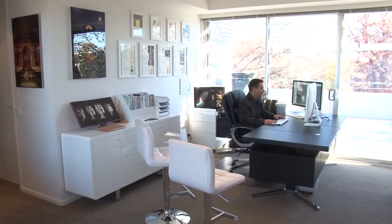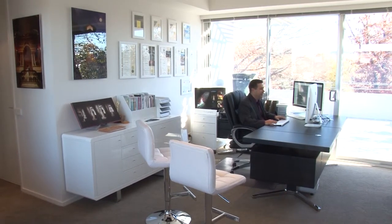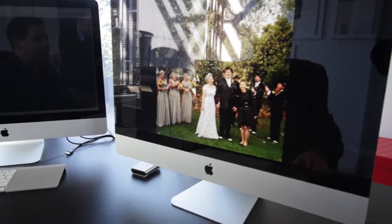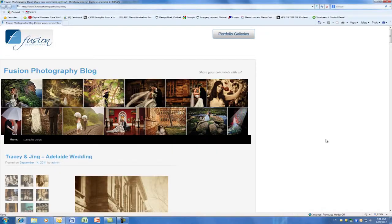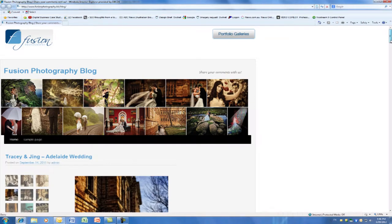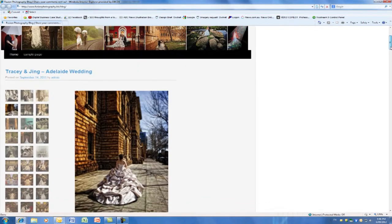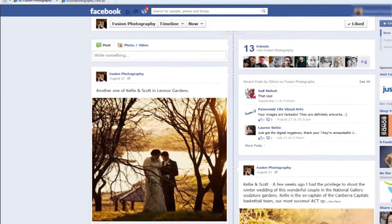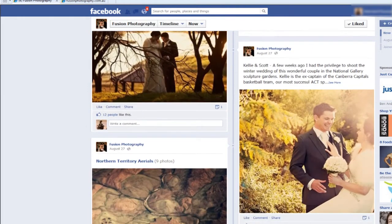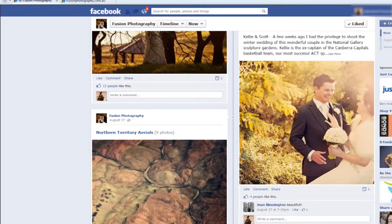Whether that might be uploading photos to clients' galleries, it might be putting some new work on the blog, it might be putting some stuff on social media, it might be changing some of the photos in my portfolio. But you need to, I think, spend at least a few hours a week keeping your online presence up to date and making sure it's doing what you want it to do.